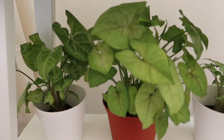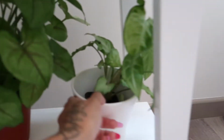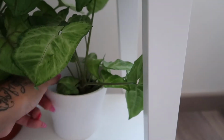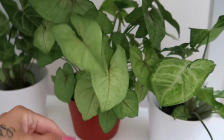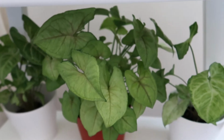Down here I have syngoniums. In the middle I just have a regular syngonium, and then on the left and the right they're both white butterfly syngoniums. I love this guy. So cute. Beautiful leaves. It's just absolutely gorgeous. I got this from Hertz, and it also came with that one over there, and then this middle one is from Trader Joe's, and they're all doing really, really well. They all have a ton of new growth, so I feel like this spot is good for them, like they don't need too much light.